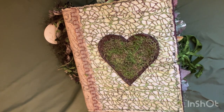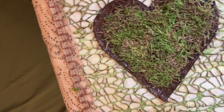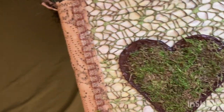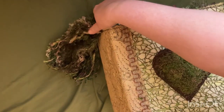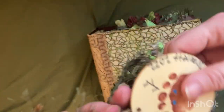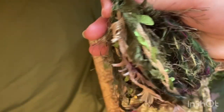Huge. Absolutely huge. So on this, getting close up, the heart looks like wood around it with some moss. And I just love all the different textures and everything of this. I'm going to go ahead and take this tassel off, just to show you guys so much stuff. And this was adorable. She included some art from her grandkids. So I love that I got to include that in this journal.